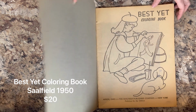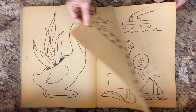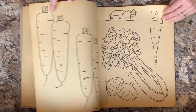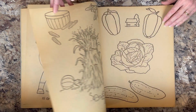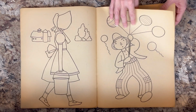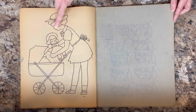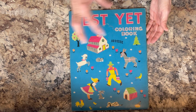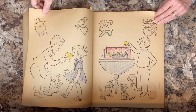Then we have Best Yet, and it is a Southfield company for $20. Kind of as you can see here, it seems like a lot of the sketches have been traced in pencil. So someone probably used some tracing paper to transfer images. Fun Day Coloring, a Merrill, 1962 for $15.